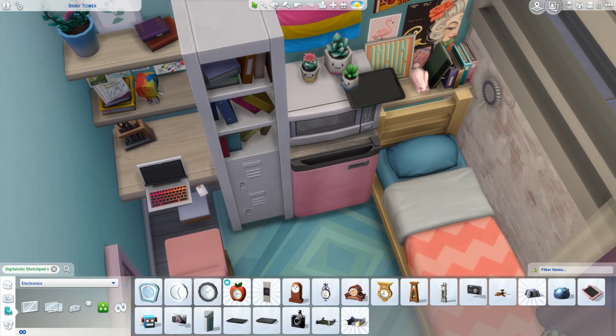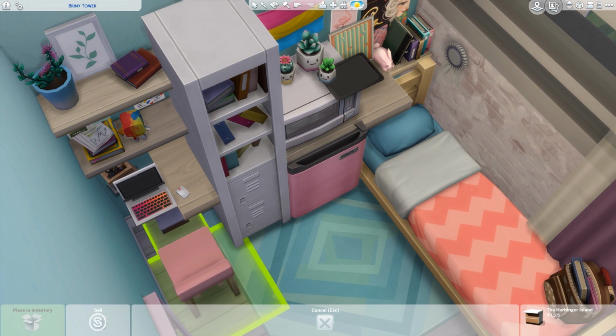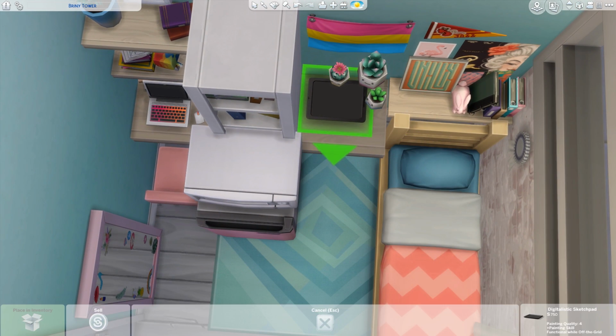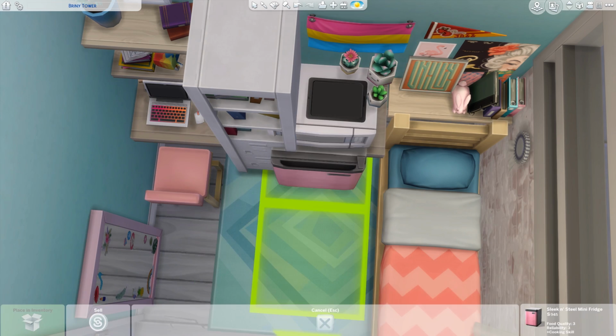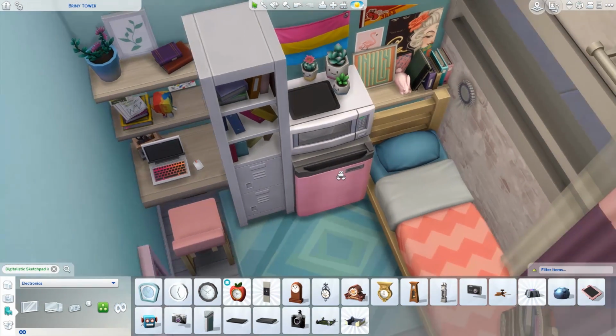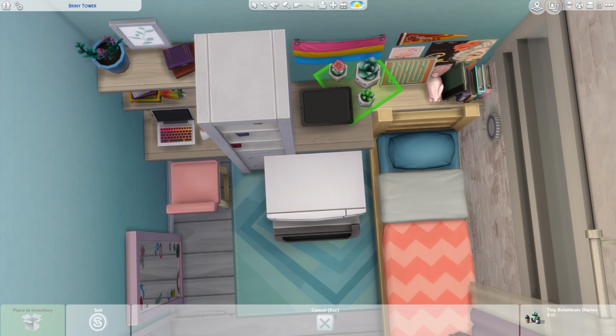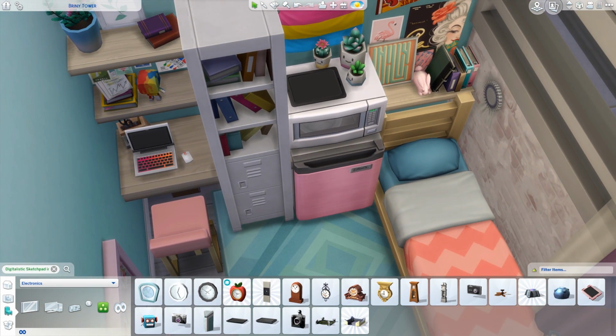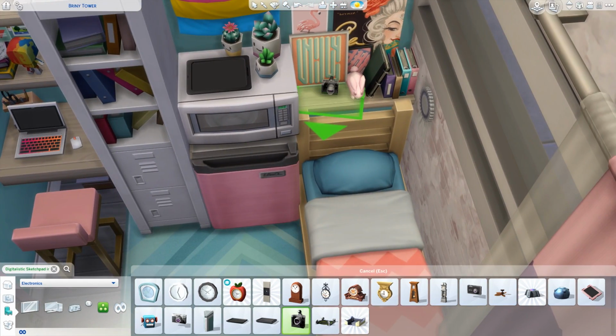We're adding the digitalistic sketchpad, which is a base game giant tablet thing that you can use to do painting on, instead of on an easel. And since there wasn't room to put an easel in this room, I was like, that is perfect. You can just drag it into your Sims inventory and do your painting and drawing and such on there instead, which I think is really, really cool.